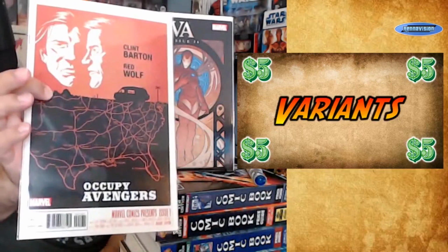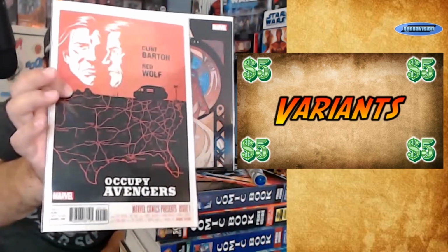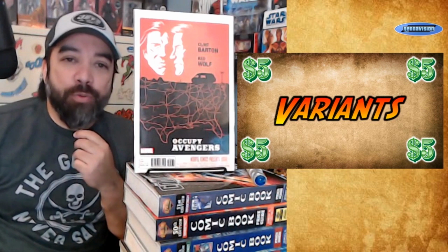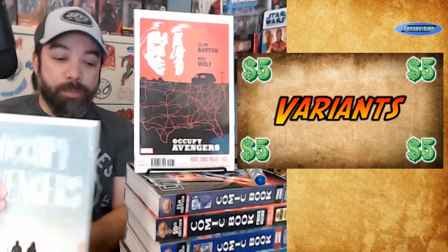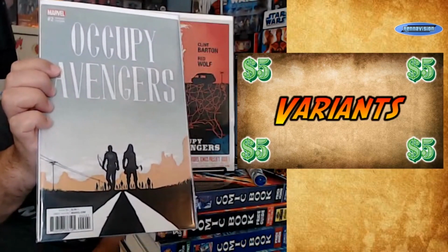All that talking to cover Occupy Avengers #1. Plus, I just kind of dig this different little look, this little map cover. Pretty cool, right? So for $5, why not grab an Occupy Avengers 1 in 25, #1. And there was also a #2. How many people got 1 in 25s of this book, right? So it's going to be hard to find.